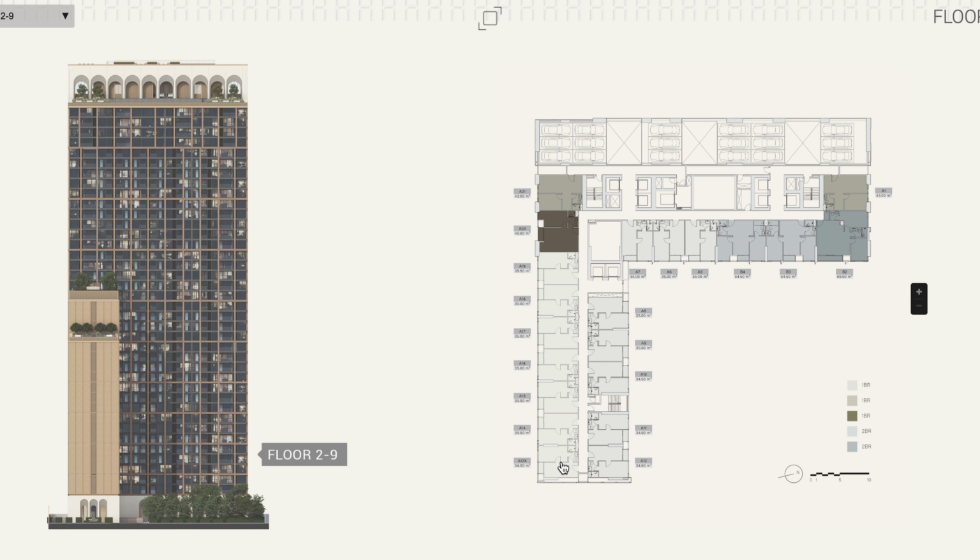They didn't want to be very specific about price, because this is a very early pre-sale phase, but they did give me a ballpark. Keep in mind, low floor units will be starting in the 300,000 baht per square meter price range, and in the higher floors from 20, 21 onwards, you can expect upwards of 400-something thousand baht per square meter onwards. So floors 2 to 9 are going to be the typical low floor, smaller units.